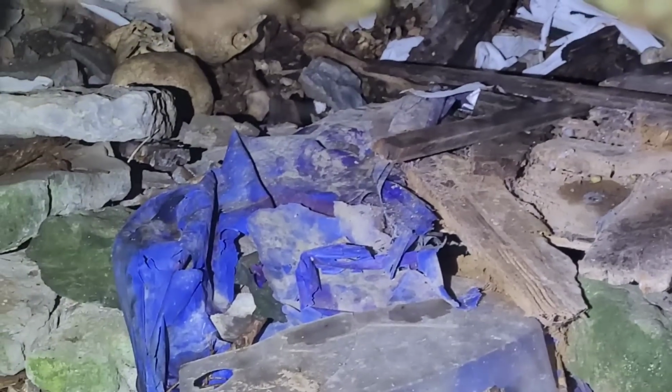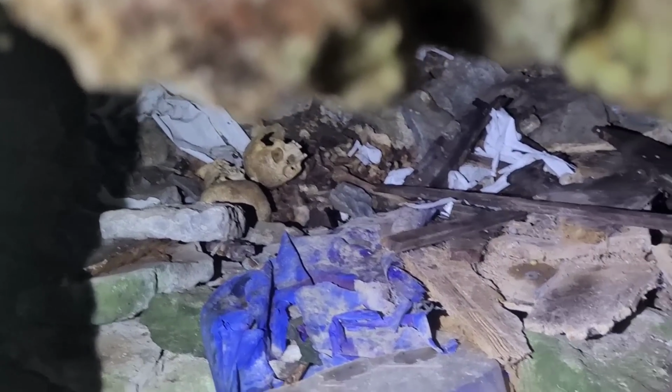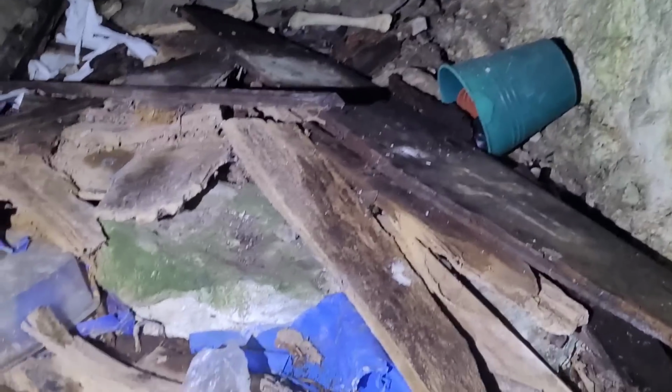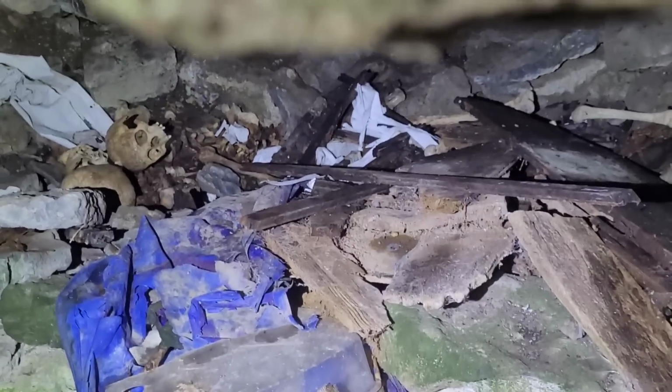Yeah, so you can see there's a lot of, I don't know what that blue is, but we have definitely, whoops, my finger's in the way, 2 skulls, I would imagine. Lots of debris from coffins and stuff. We have more debris there, more rubbish, unfortunately. It looks like stuff is blown in there, doesn't it? But then there's some other stuff there that's definitely just been placed in there. What a shame. It's terrible that it ends up in a mess like that.